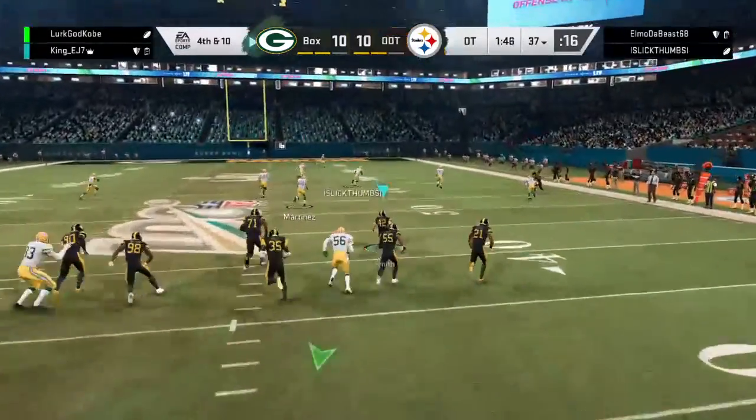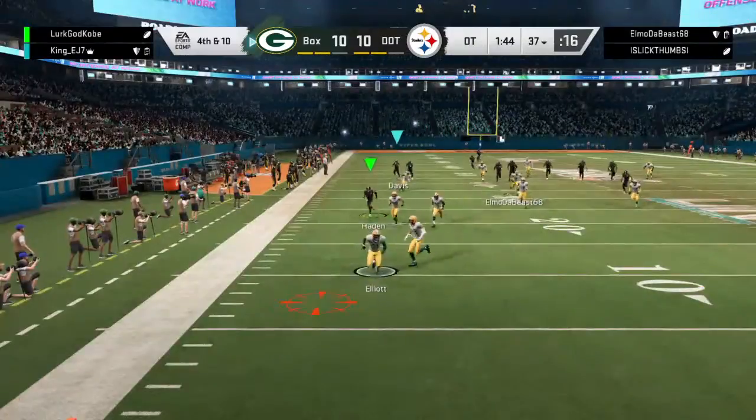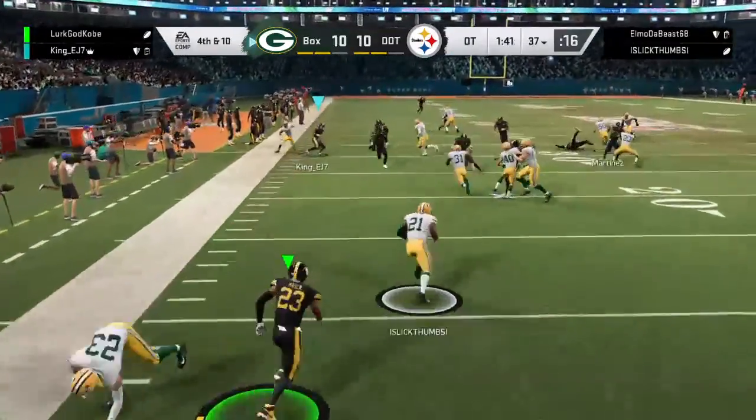And the punt team on now as this one's sent away. Good kick, good kick, good kick. And he'll go ahead and field this at the 5.